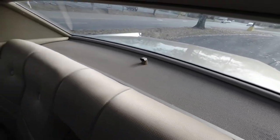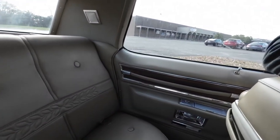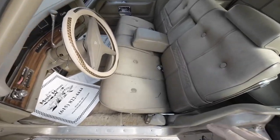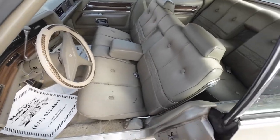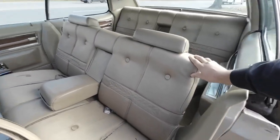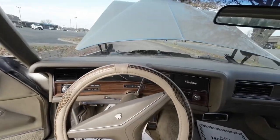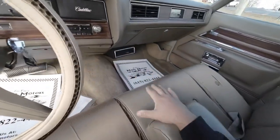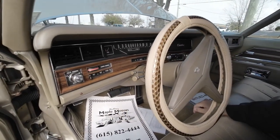Same with your package tray, and your door panels, they all look good. Headliner. This thing's really been taken care of. I mean, you're going to have issues like this when this is a '72 model and you're sitting in the seat all the time. But the back of it, that's pretty clean. Instead of redoing the whole interior, the carpet still looks good. Let's start it. Check that out.